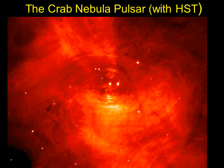So this is a supernova that went off 1,000 years ago and was recorded by the Anasazi Indians and also by, of course, the Europeans. And at the very center, that object right there, that is not a white dwarf. That is a neutron star. So this is even more extreme than white dwarfs. This is a star of pure neutrons.